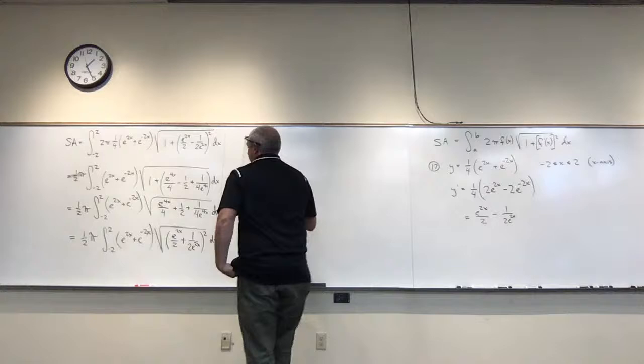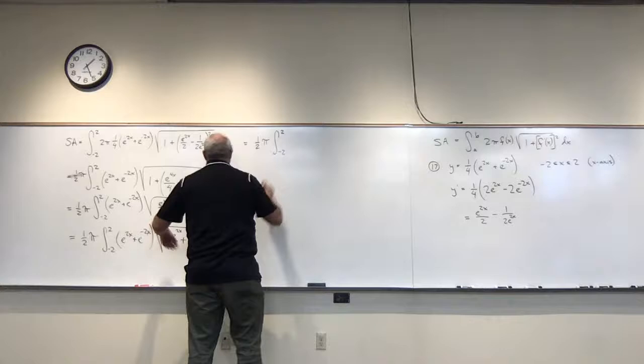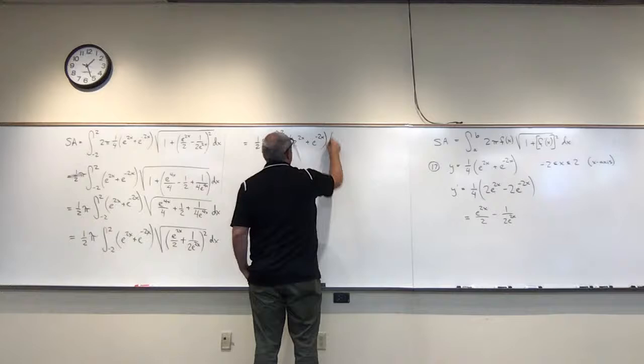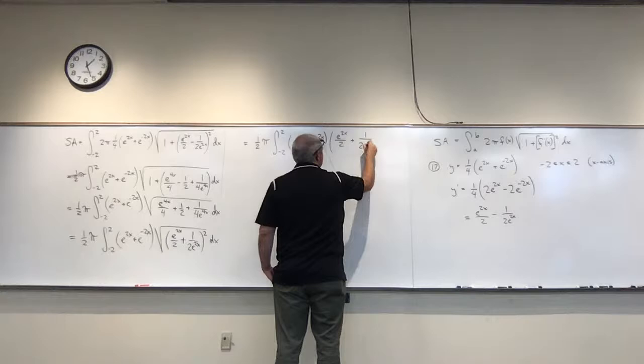When I do, I still have 1/2 pi sitting on the outside. I haven't even thought about integrating yet. Just trying to simplify at this point. Then I have e to the 2x plus e to the negative 2x. And then in here, I just square rooted the square. And so I get times e to the 2x over 2 plus 1 over 2 e to the 2x, dx.